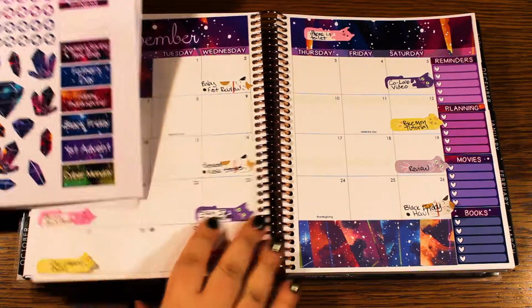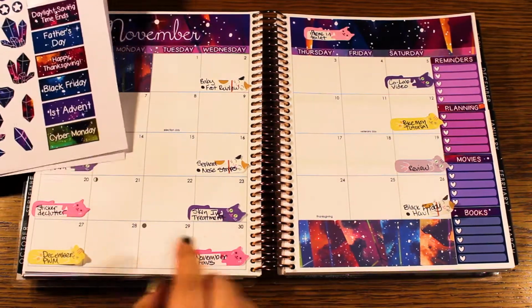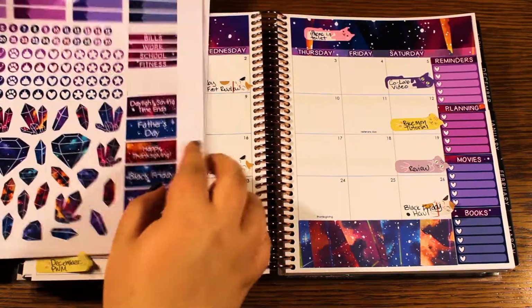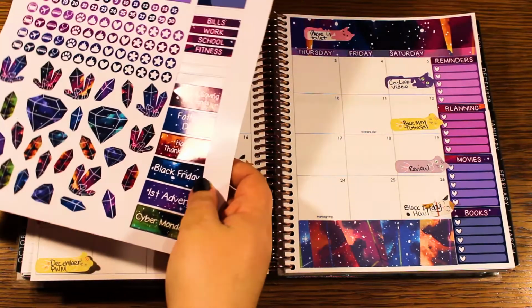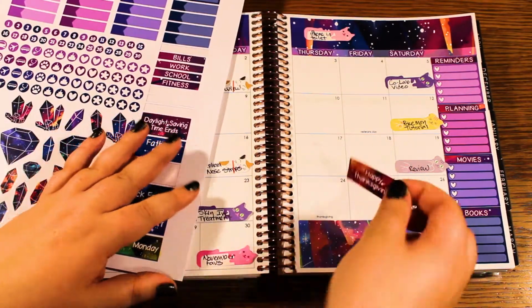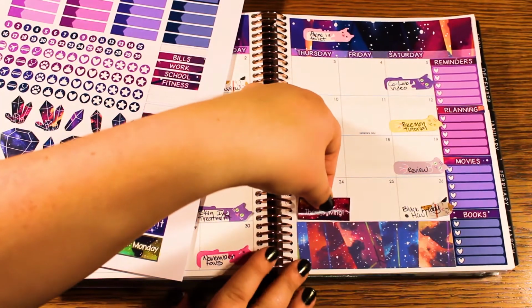So then we have these stickers, and then we get to decorate a little bit. So, of course, we have Thanksgiving right here. Let's just go ahead and start with that one. I'll put this over here since we're not using that right now. So, Thanksgiving is this Thursday.